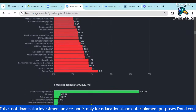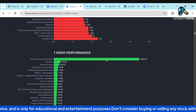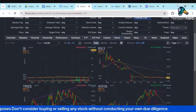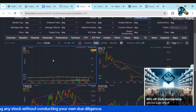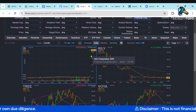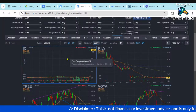then corrected on Friday. This finance is being exacerbated. There's one like Japanese stock. Let's pop that open because I wondered what was causing that. And apparently it's this Japanese financial that had a huge jump that's skewing that whole sector.